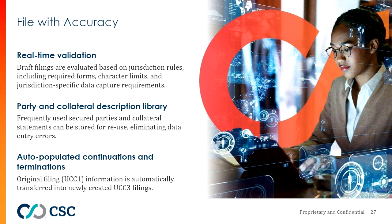Additionally, we also offer a party and collateral description library. What this does is it allows you to store frequently used secured parties and collateral statements, so that way you can reuse them for any new filings, eliminating any data entry errors. And lastly, we have the ability to auto-populate continuation and termination filings. So if your original filing or financing statement is within the platform, you can then designate a continuation filing or termination filing, and we will automatically transfer the data that was on the UCC1 into the continuation or termination filing so that you don't have to rekey or copy and paste the data over. It will automatically transfer into the draft continuation and termination filing.